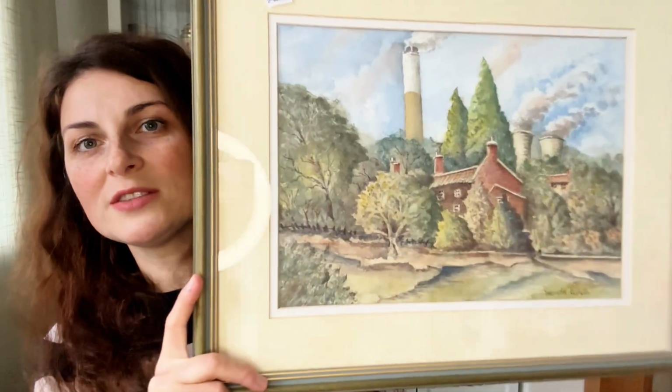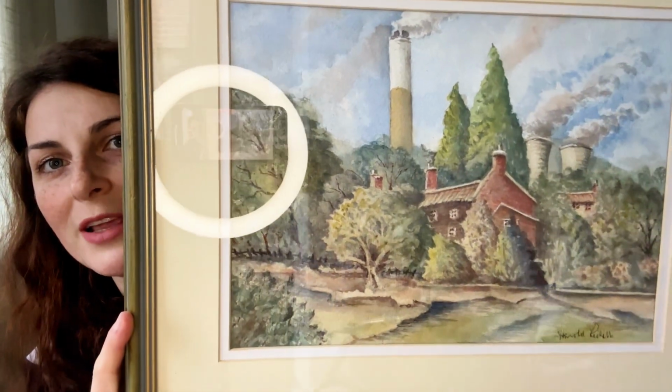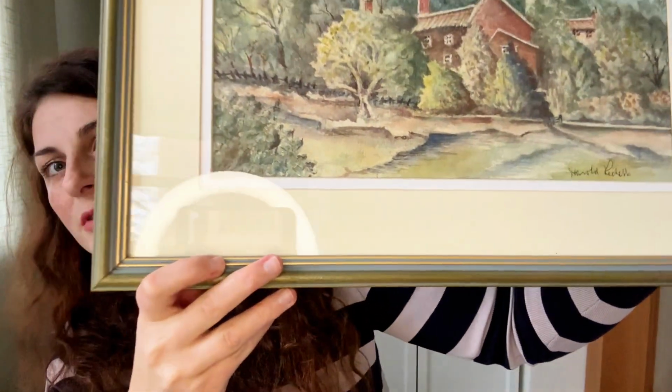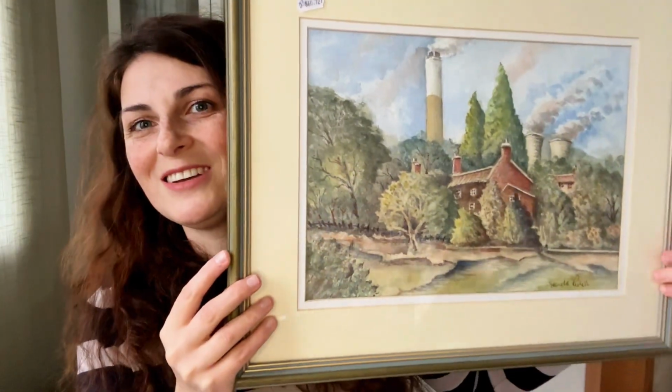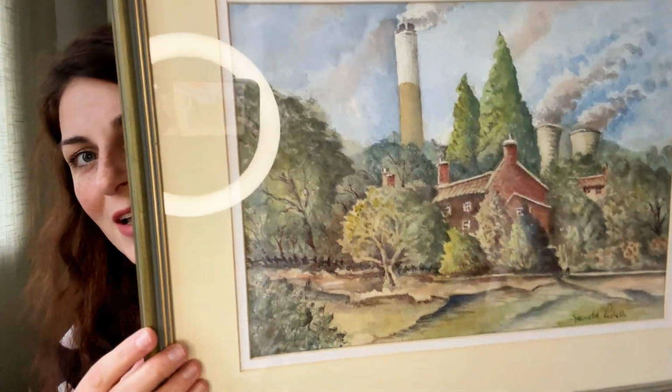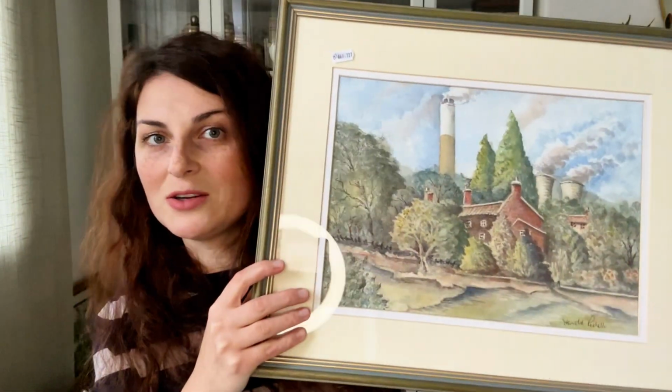This is another watercolor. It's really well done as well. I can't tell what the signature says. It's Harold something, Harold Richard, I don't know. It's just so beautiful. Look at the sky and the smoke in the sky and the trees and everything. Now I'm back to the large pieces. I have 3 more left. The last one is the best one, and you will agree, I'm sure.